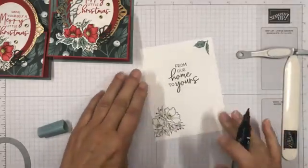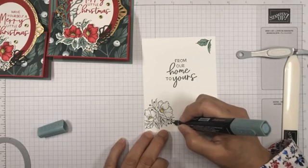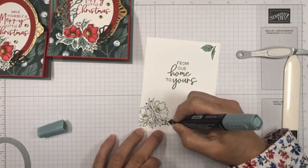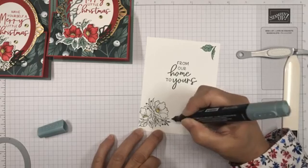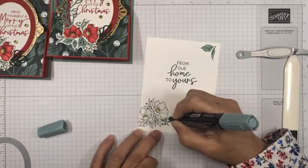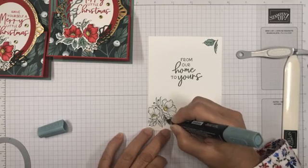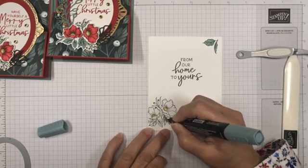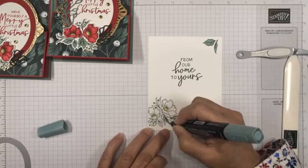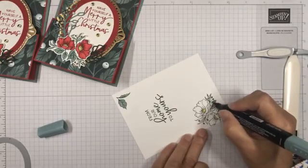And then I'm also going to use soft succulent on the leaves in this floral bouquet. And these are really small images, so I'm being real careful here. That's why it's taking me a bit of time, so I apologize for that.